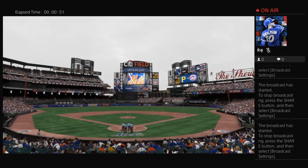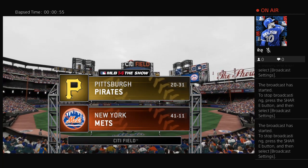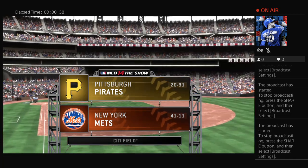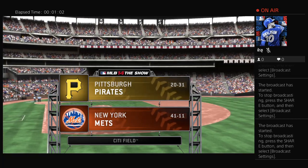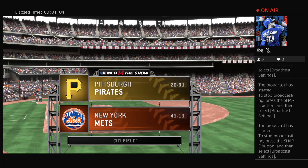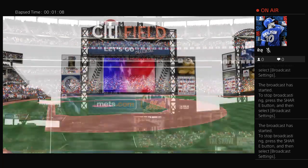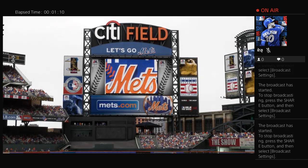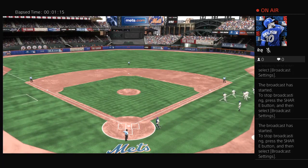Now from the borough of Queens in Flushing, New York, MLB The Show has baseball from beautiful Citi Field. Today, getaway day here in this three-game series between the Pittsburgh Pirates and the East-leading New York Mets. Hi again, folks. Matt Vasgersian here for what promises to be a good one. I'm joined by Eric Harris and Steve Lyons.